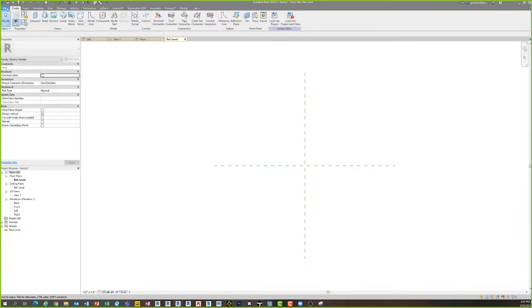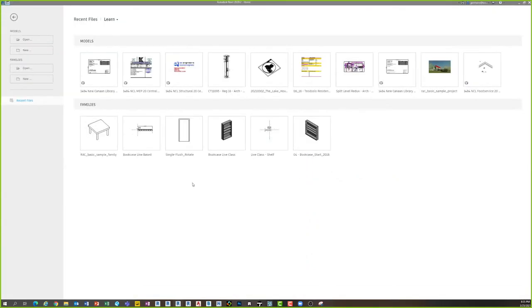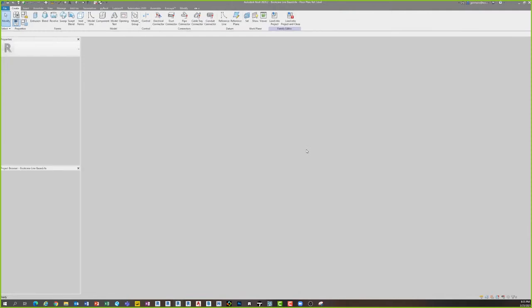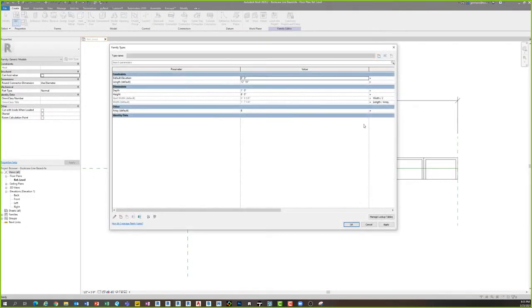I'm in the blank template also, and I was like, oh, look at that, I don't have that button. Let's see if I have a family open already. Bookcase line base, this might have it. Could have made a parameter by now. Come on. All right, this one might work.